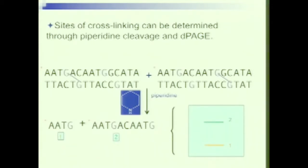And then when we treat with piperidine, the DNA falls apart at the site of cross-linking. And so we have a short piece every time we cross-linked there, and a longer piece every time we cross-linked there. Again, we can use denaturing polyacrylamide electrophoresis to separate out those 2 products, and then we could determine the intensity of this band versus the intensity of that band and determine how often we had a crosslink at each site. So these are some of the methods that we use that I'll talk about as we actually look at some real experiments.